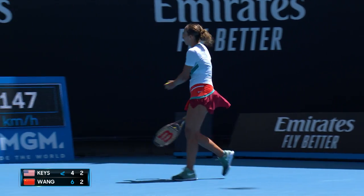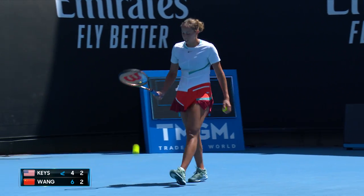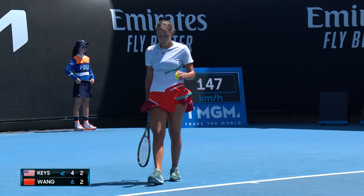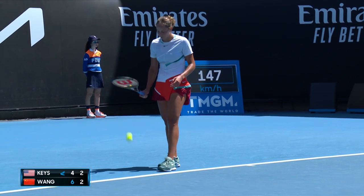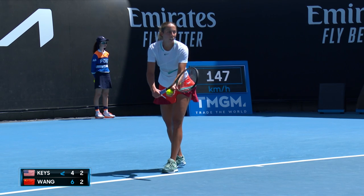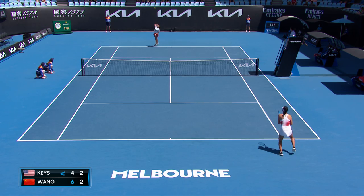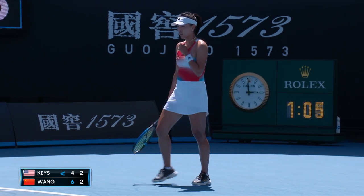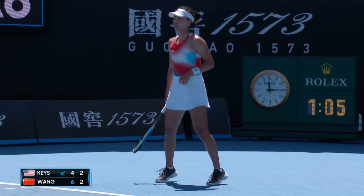This looks like she's finally started to settle in here, Jill. And yeah, I think at the beginning we both mentioned, when she was off balance and falling backwards, she was hitting it too flat. Now she's going for a much safer shot. She's getting more spin on that ball. And just choosing better shots, not overplaying as she was in the beginning of the match.